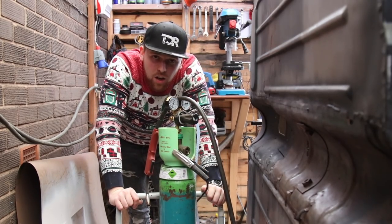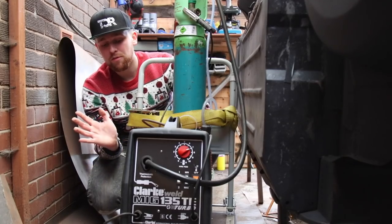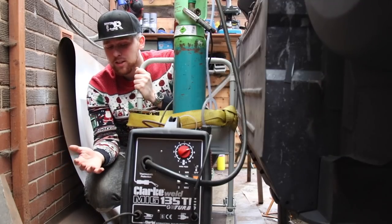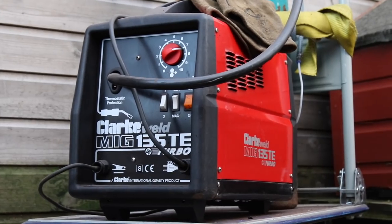We have the Clarke 135TE MIG welder. The Clarke 135TE Turbo MIG welder, whatever you want to call it. Great piece of kit, recommended by a friend of mine. Not so expensive, but kind of expensive at the same time. £299 from Machine Mart this. It's a gas and non-gas welder.